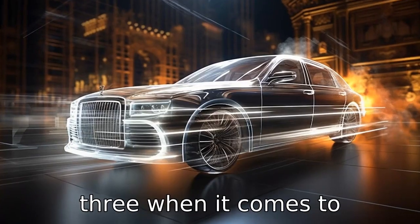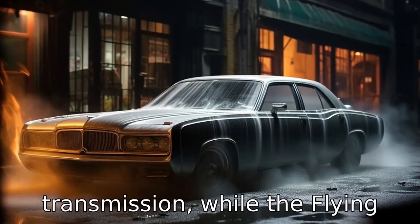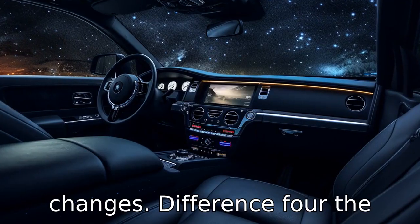Difference 3. When it comes to transmission, the Ghost uses an 8-speed automatic transmission, while the Flying Spur benefits from a more modern 8-speed dual-clutch transmission, which provides smoother and quicker gear changes.